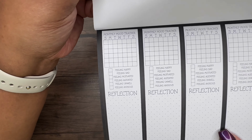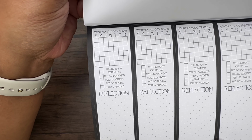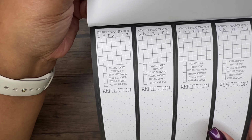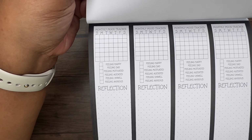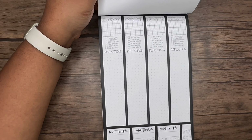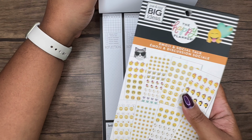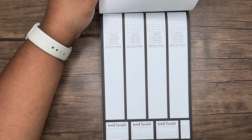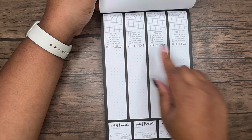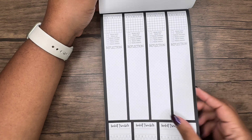You have your monthly mood tracker. So if you don't want to keep up with it on the actual monthly, the way that she has this set up is you can actually just keep up with it in your sidebar. Love that. I actually use these emojis to keep up with how I feel. But if I don't want to do a month using that and I want to just fully decorate the monthly, then I can use this in a sidebar.